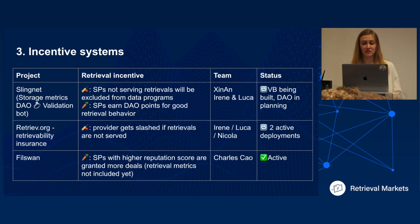And then finally, there are a lot of exciting projects in the incentive systems right now. I would categorize mechanisms as either carrot or stick, and try to make this distinction here. So the first one here is what we call SlingNet, a sort of a marriage between Storage Metrics DAO project and validation bot that I just covered earlier. There are two types of incentive mechanisms this project is exploring. First is a stick. If you don't serve retrievals, you're excluded from the data programs and you're excluded from the opportunity to earn Fil+ rewards within the Slingshot program. But there is more in planning, a project that is hoping to set up a storage DAO around these metrics that would allow storage providers to earn DAO tokens, for example, for good retrieval behavior.